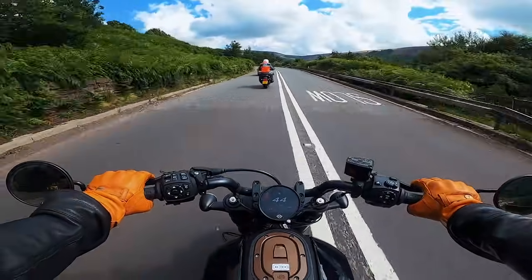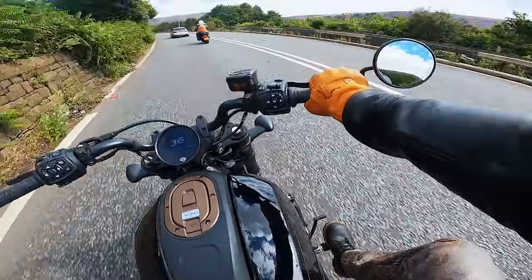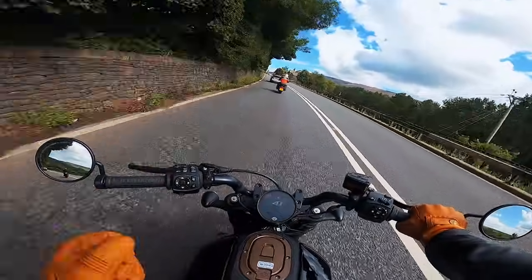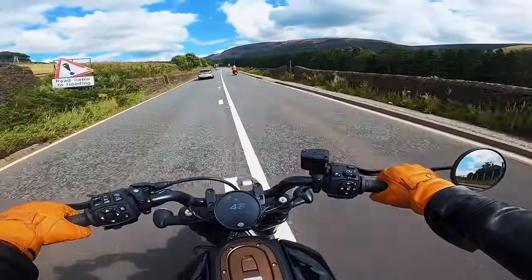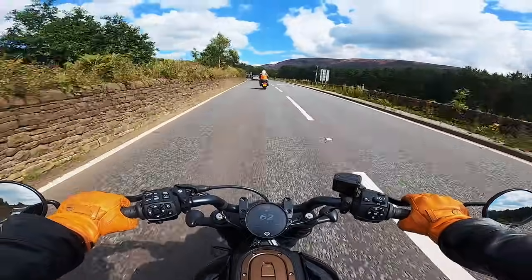I don't know if you can hear that, but it makes a nice noise, and this is with the stock pipes as well. If you were to strip those off and put some nice custom welded exhaust down the side. As well, we've got those big meaty tyres. Look at this. That has got some poke.